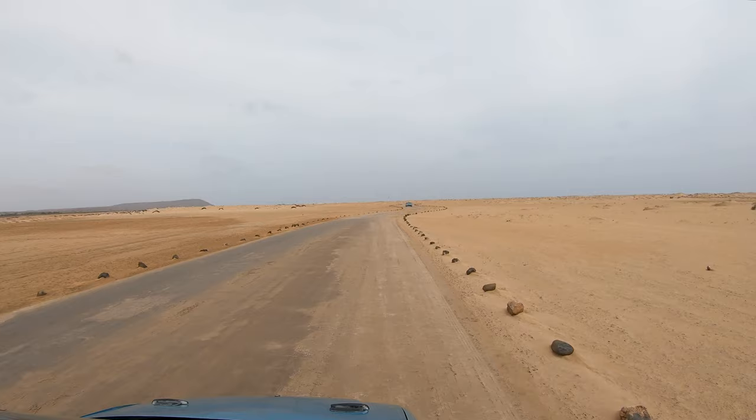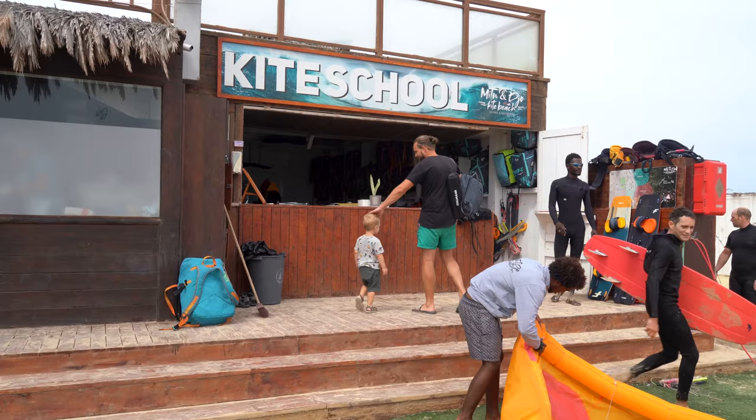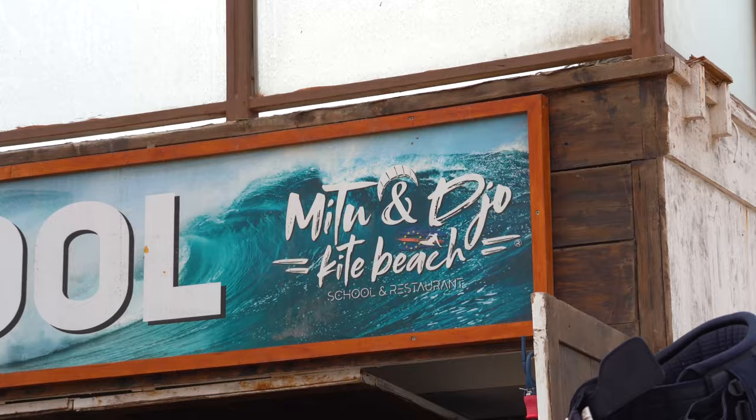We have really come to love the island of SAL. The last 1.5 weeks positively surprised us. And before we move on to the next island of Boa Vista, there's one more thing we'd like to do here. Something that's part of the culture on SAL, and that's kite surfing. This island has even had some world champions, and today we're gonna have a little kite lesson at Kite Beach. And we do this at the kite school of world champion Mitu Monteiro, a Cape Verdean legend.